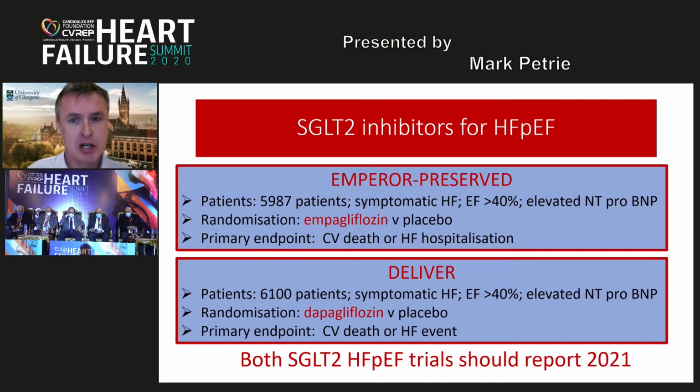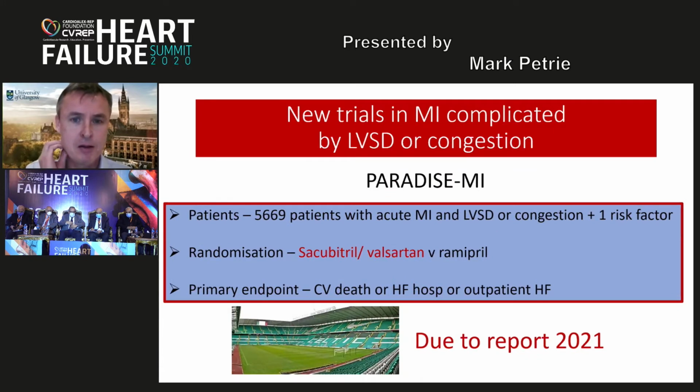I know you've talked about SGLT2 inhibitors a lot in the meeting so far, and I'm sure you're very aware of these 2 large outcome trials, which will publish next year, looking at the role of SGLT2 inhibitors in heart failure with preserved ejection fraction. So we've got EMPEROR-Preserved with empagliflozin with just under 6,000 patients, and we have DELIVER with dapagliflozin with just over 6,000 patients. So again, within the year, we will be able to discuss the role of SGLT2 inhibitors in patients with HFpEF.